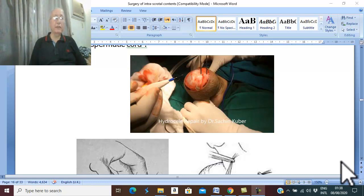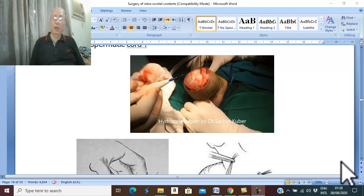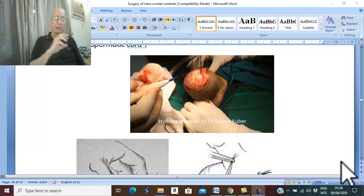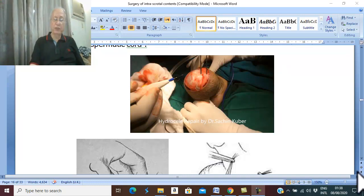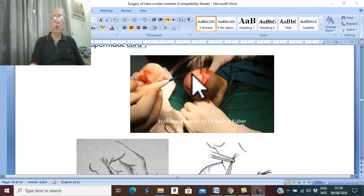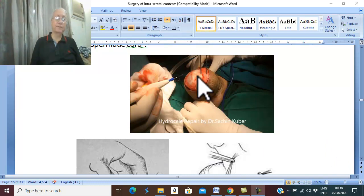Treatment of hydrocele. Treatment of hydrocele is only surgical. Treatment of the commonest hydrocele, which is primary vaginal hydrocele. The commonest and most popular operation for primary vaginal hydrocele is called Lord's operation. Lord's operation is the most popular for thin wall small hydrocele.